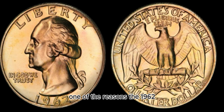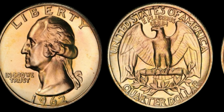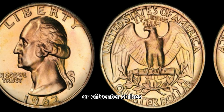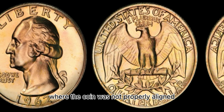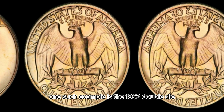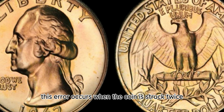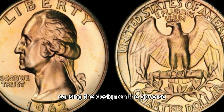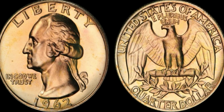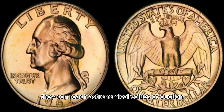One of the reasons the 1962 no-mint mark Washington quarter is fetching millions is due to rare errors. These errors could include things like double dies, where the design appears doubled, or off-center strikes, where the coin was not properly aligned during the minting process. One such example is the 1962 double die obverse (DDO) error, which is highly sought after by collectors. This error occurs when the coin is struck twice, causing the design on the obverse, the side with Washington's portrait, to appear doubled.